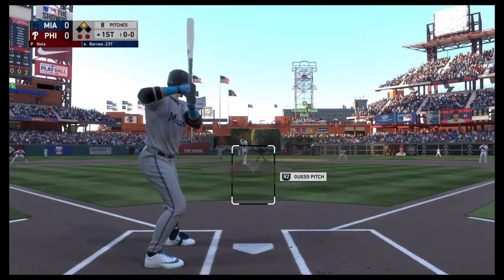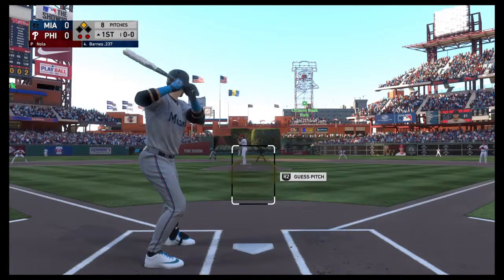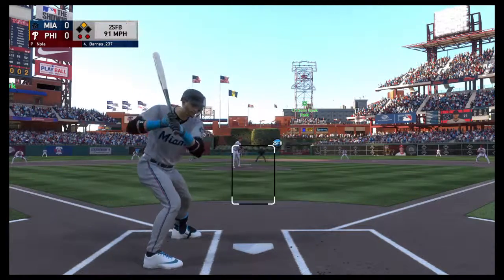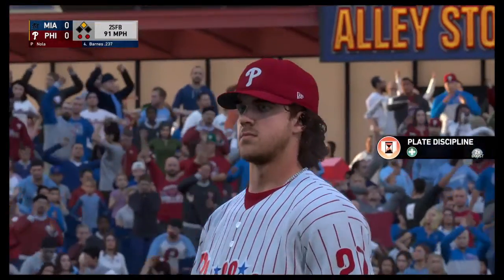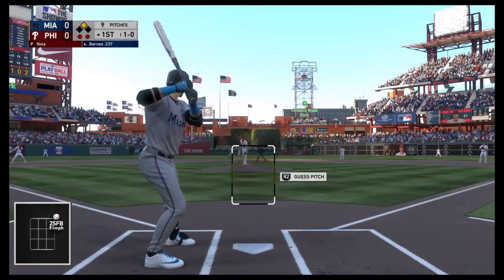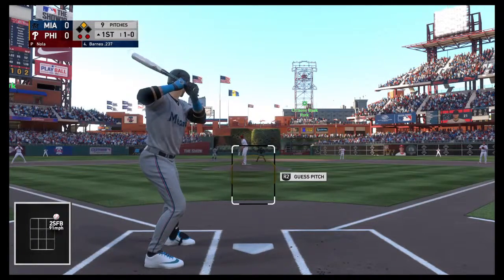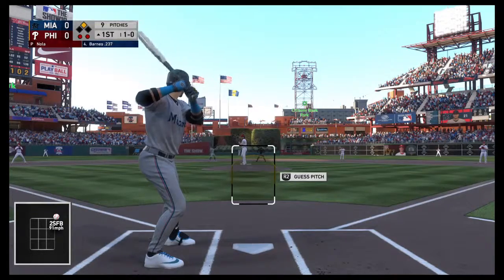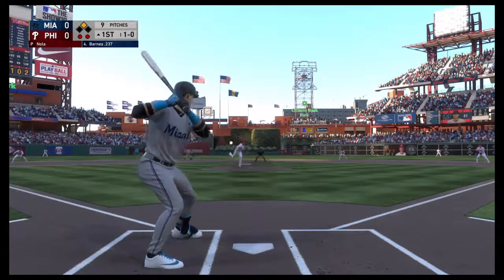Here's a guy that numbers can be a little bit deceiving. He has a WHIP in the 1.3 area and above range. It's a little higher than league average. He's been a little bit inconsistent. One good game, one bad game, but don't let that WHIP fool you. This guy's a much better pitcher than that. And if he brings his A game, he could be awfully tough in this one.